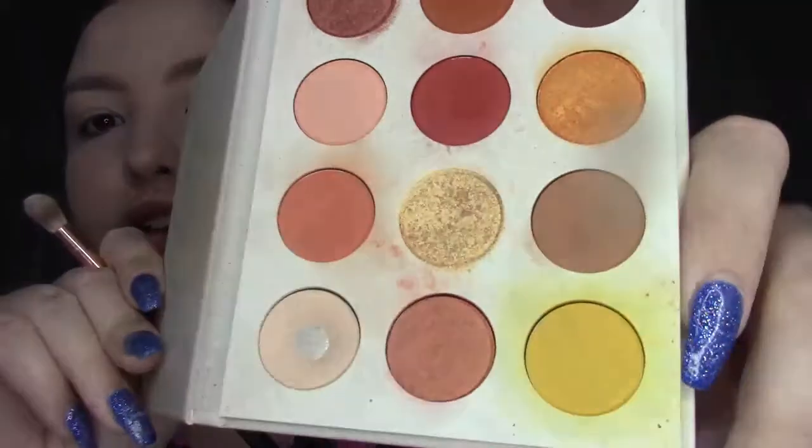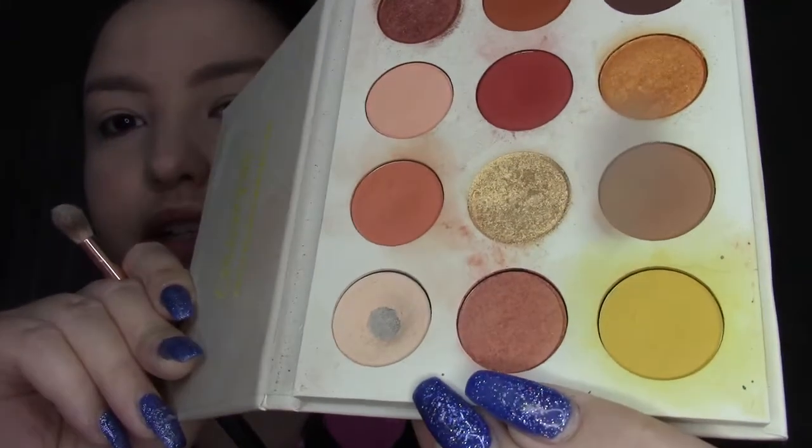So I'm going to jump into this palette you've probably seen me use before. It's the Yes Please by ColourPop, and it's just for this shade down here because it has a pan already, and there's no color like that in here. So I'm just going to go in and set this shade real quick. It's so powdery, but it's okay.